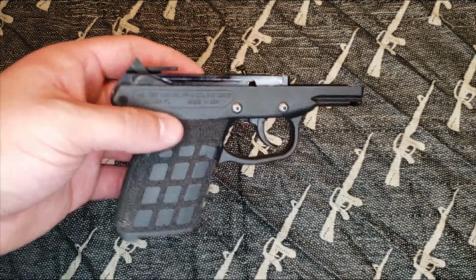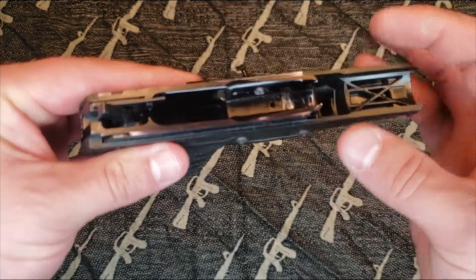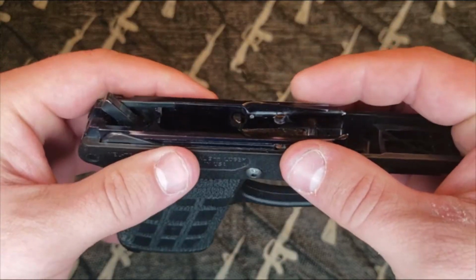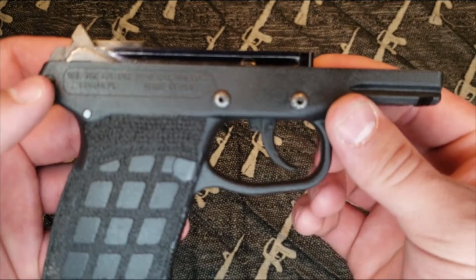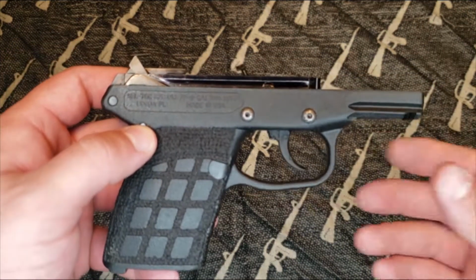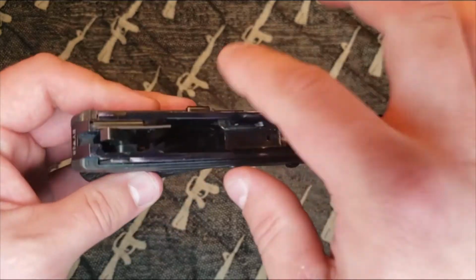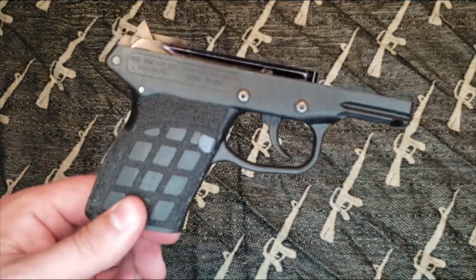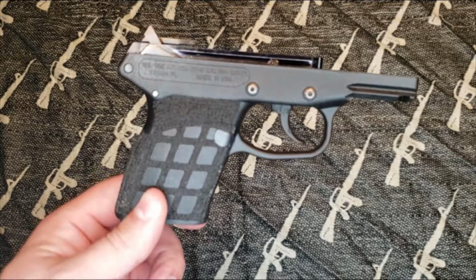And then moving on to our frame, we have just a polymer frame here. We have a chassis type insert, much like the SIG P320 if you're familiar with that system. Basically, you can pop out that pin, that pin, that pin, that pin, and that pin. Remove the chassis, and then you can put a different grip module on it. They have different colors and things like that. They're pretty inexpensive from Kel Tec's website.